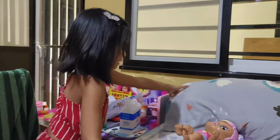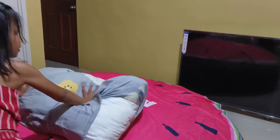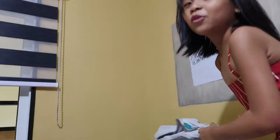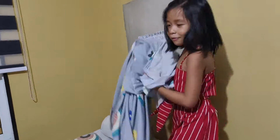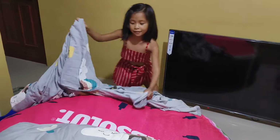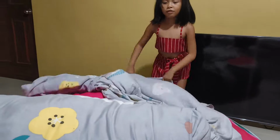I need this pillow. And now we need a blanket. Don't look at my underwear. This is tangled. Now we will cover up the giant watermelon, but you can still see the seeds. Vloggy, do you want to help?